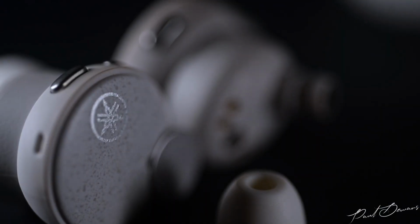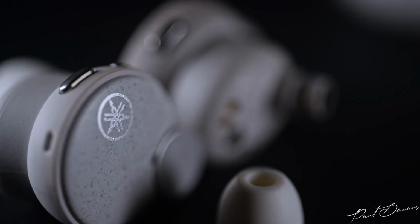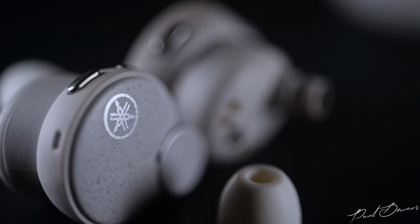In fact, listening to so many wireless earphones over the years, it gets kind of monotonous because a lot of them are trying to sound very similar. Each one is trying to outdo the other in bass or treble or mids. Not too many of them are focused in on detail and soundstage. This has focus there. Like, it is, I think, genuinely a set of wireless earphones that an audiophile can enjoy.